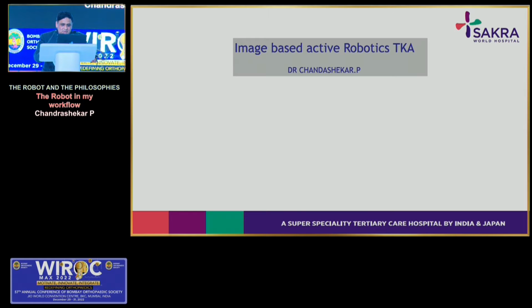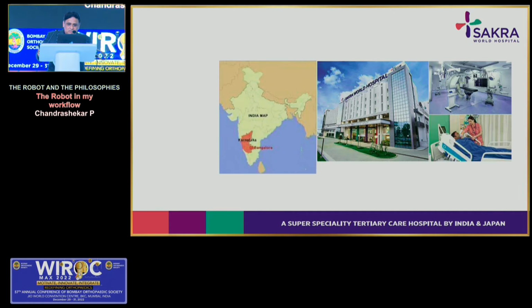So why image-based? My experience was, I was a navigating surgeon, I still navigate. So why did I move on to robotics and what are the advantages in the image-based active robotics? So this is where I come from. I come from Bangalore, India.